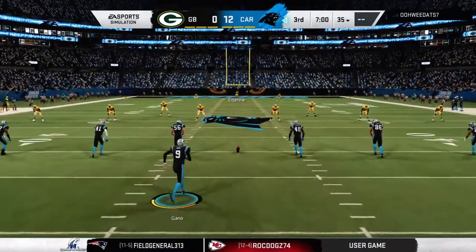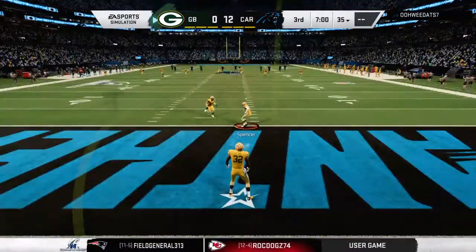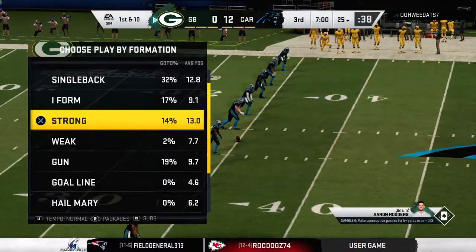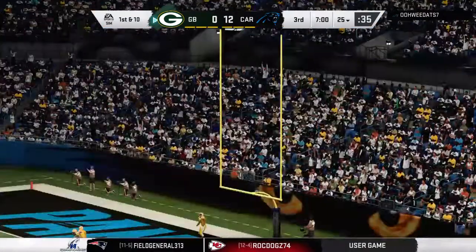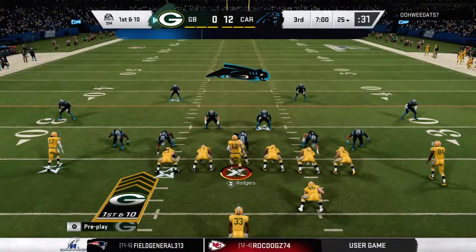The Halas Trophy still hangs in the balance as the second half is now underway in the NFC Championship game. And this will not be returnable. It's out of the back of the end zone for a touchback. The Packer offense is ready to get their next drive underway.